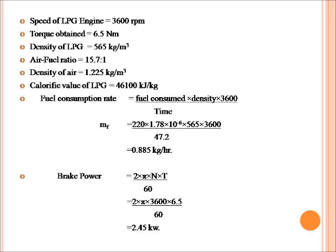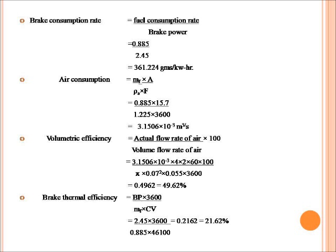Brake power is 2.45 kilowatt. Brake consumption rate is 361.224 grams per kilowatt hour. Air consumption is 3.1506 into 10 to the power minus 10 meters cube per second. Volumetric efficiency is 49.62% and brake thermal efficiency is 21.62%.